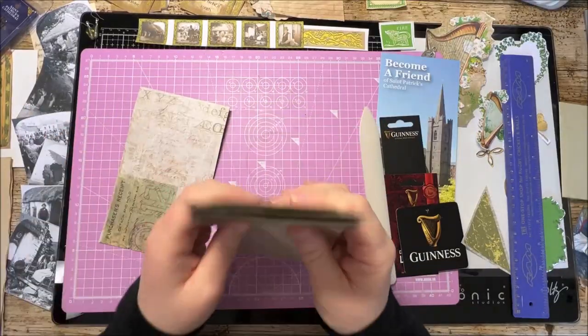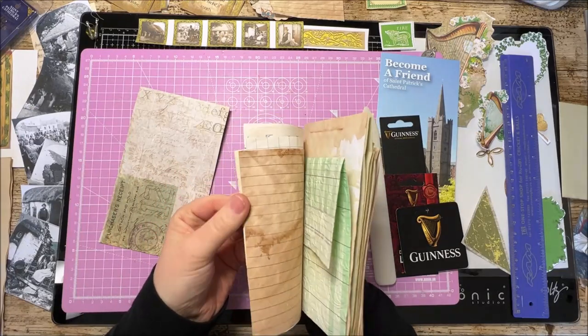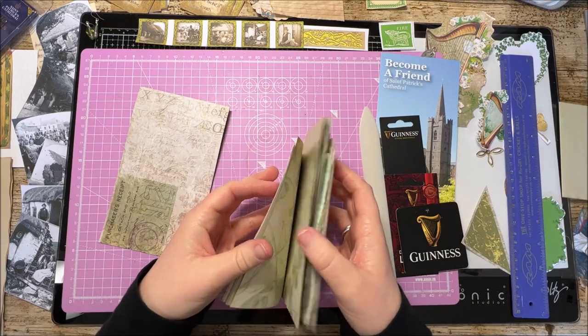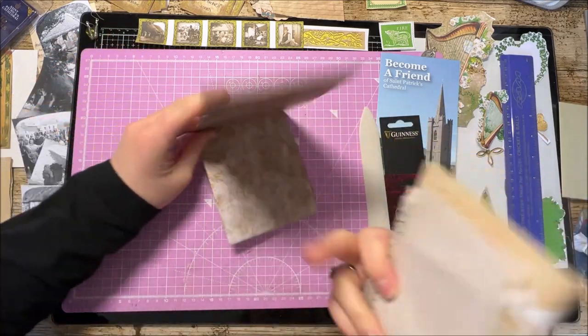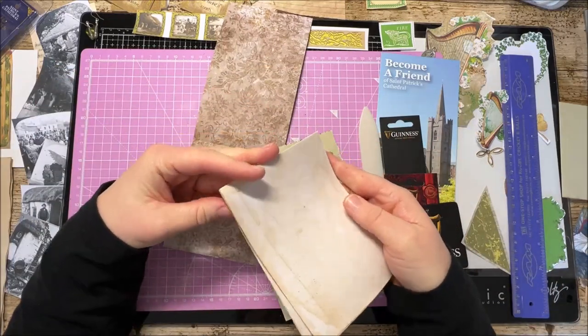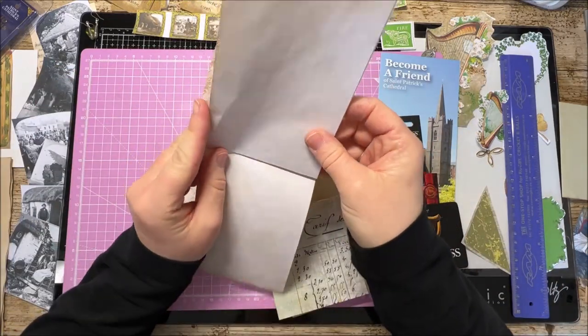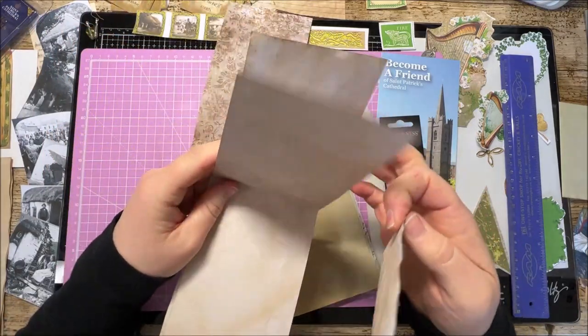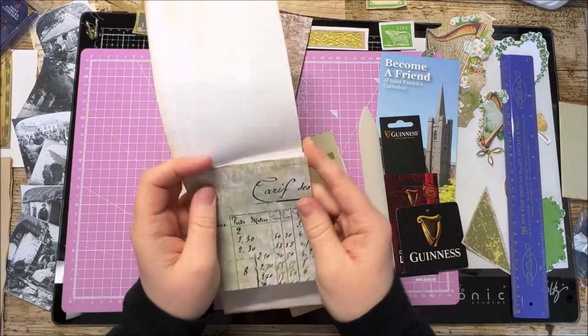So that's all our papers cut there now. I've done them at different length sizes, some that are folded over at the top. So I'm just going to put that notebook thing together now, so that it sits inside of our journal. Oh, not journal, our notebook, sorry.